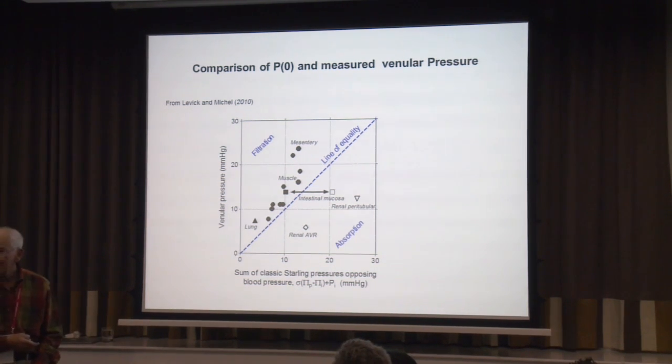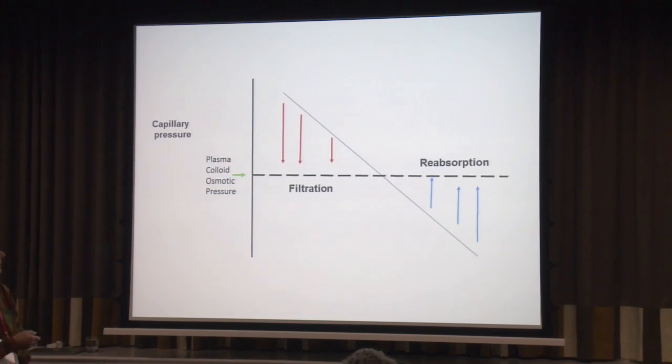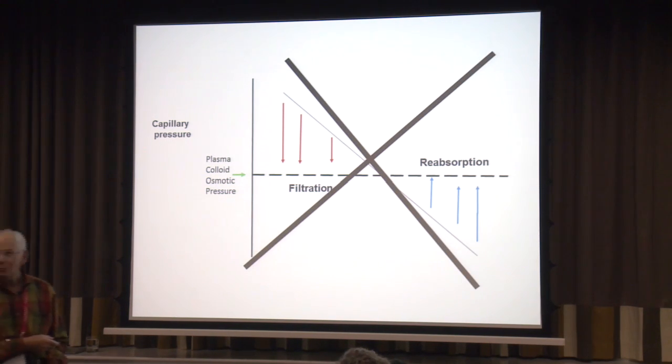torpedoes what is the classic diagram for the paradigm for teaching Starling's hypothesis, the famous picture of capillary pressure declining along the length of the capillary, with a pressure higher than the osmotic pressure of the plasma proteins at the arterial end, and reabsorption at the venous end. In fact, we know that these pressures all lie well above here, or at least they would appear to lie above here, and so this paradigm really has no basis in fact, and we can forget about it. We should actually drill it out of the textbooks. That's what Rod Levick thinks. He feels very strongly about this.